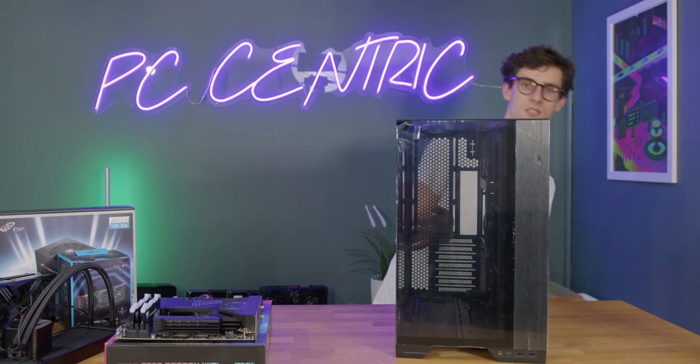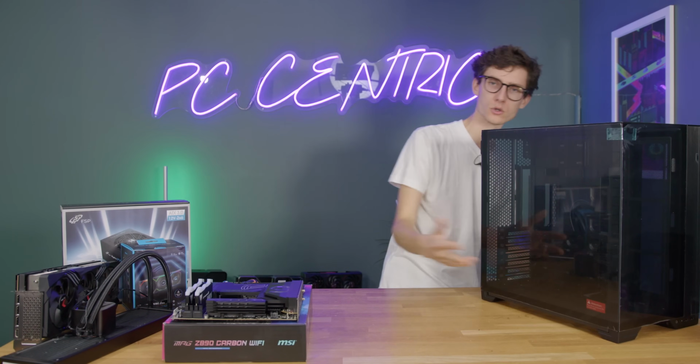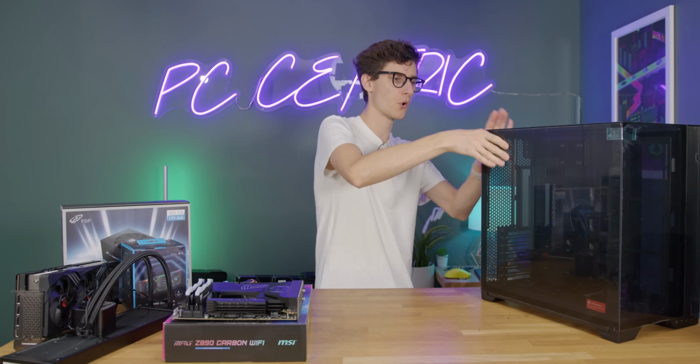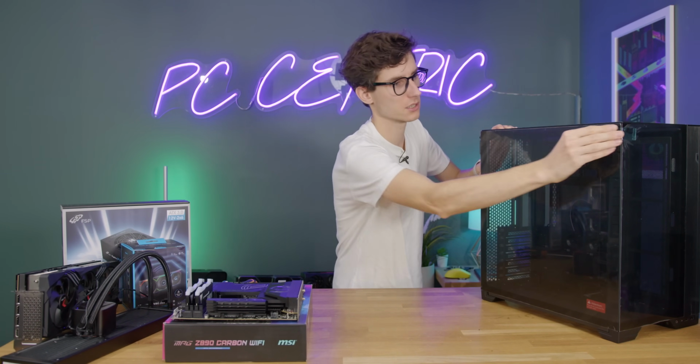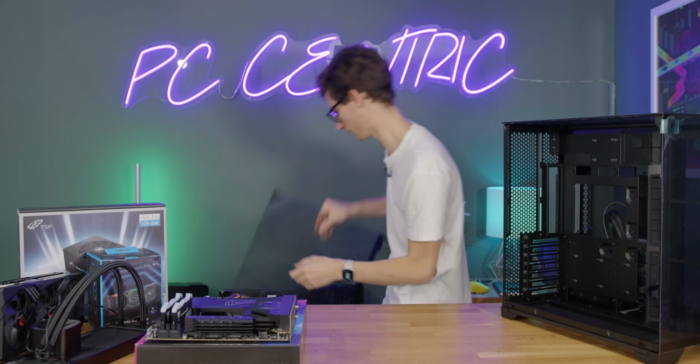Now this kind of aims to solve that problem, because for a dual chamber case, this actually isn't too bad. This is considerably smaller than something like Corsair's 6500X. Yet it can still fit most of the same stuff in there really. I think the main compromise that you're going to get with this is if you already have a load of 140mm fans that you want to keep, then you're going to be a little bit disappointed because it's 120 only for the most part really.